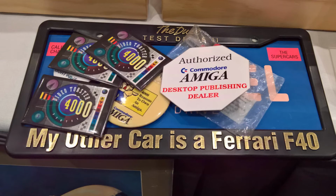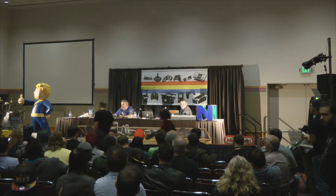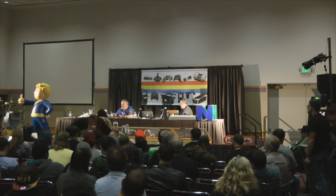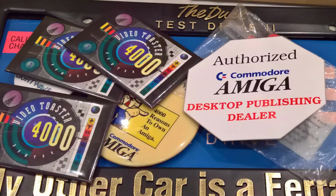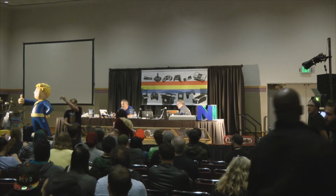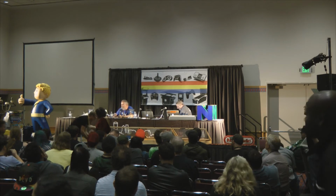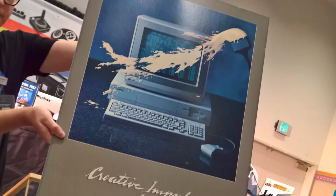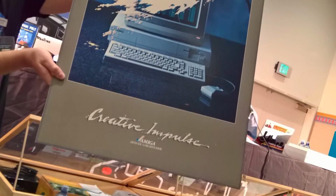The next piece is a promotional license plate sign for the Amiga game Test Drive 2: The Duel. It's supposed to look like a California license plate. The next thing is an authorized Amiga desktop publishing decal, five Video Toaster pins, little pins that you pin on your jacket or whatever, one Amiga trainer pin, two other Amiga software pins, and one Commodore logo multi-tool. It's still sealed in the bag. It has a little Commodore logo on it. It's like some kind of little multi-tool screwdriver thing. Probably for cracking cases or something. And an Amiga Creative Impulse dealer display poster. Poster's there, and suitable for framing.